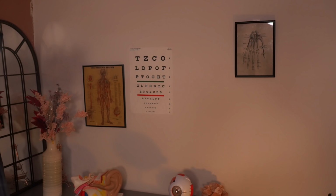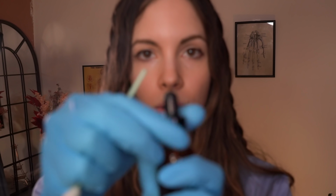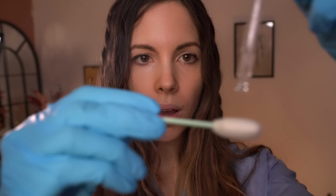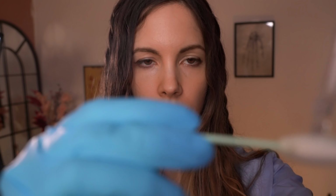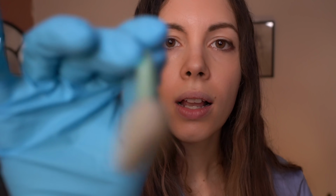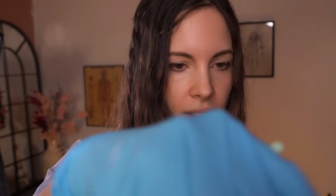Alright, so the first thing we're going to test is your olfactory nerve. Olfactory nerve. That is your nose, your sense of smell. I'm going to have you smell various things, and all you're going to do is tell me what you're smelling, okay? So, this is the first scent. I'm going to drop on this little cotton swab. Okay, and I'm just going to hold it under your nose. Tell me what you smell. Okay, coffee. That is correct.